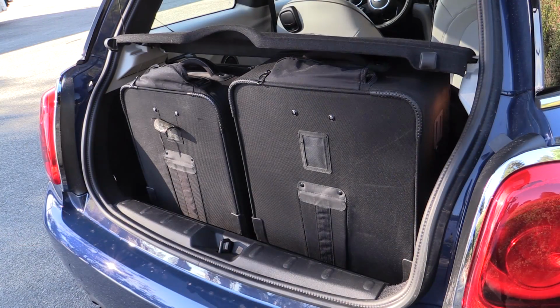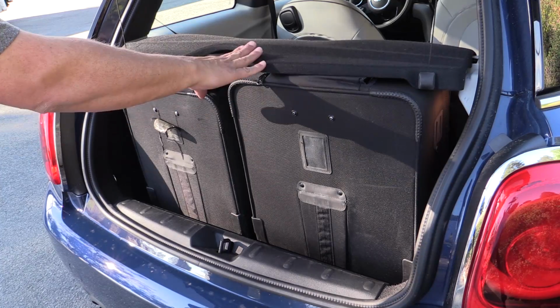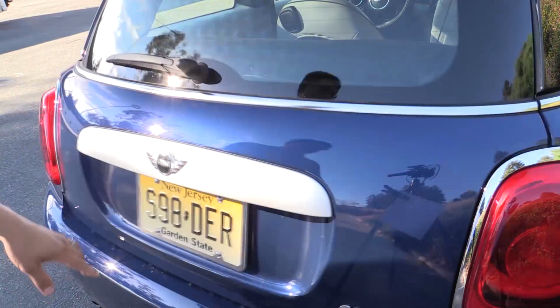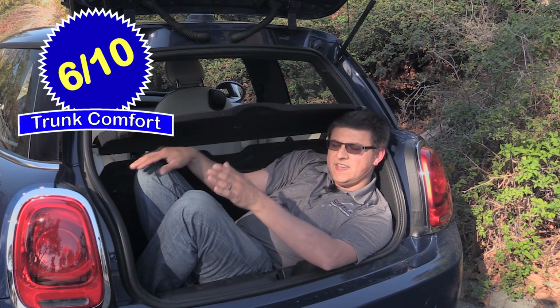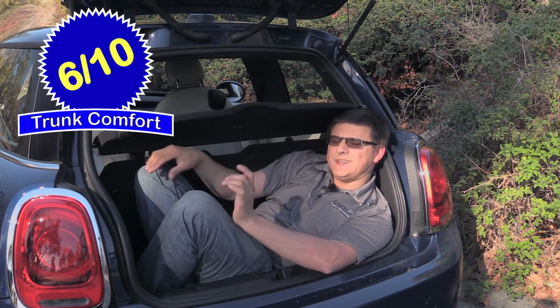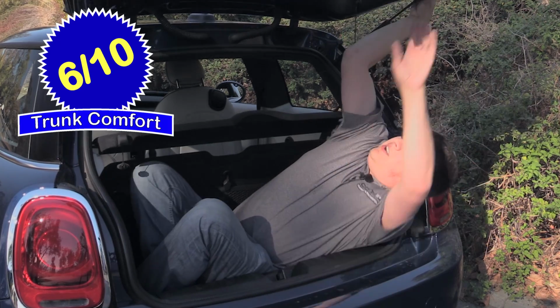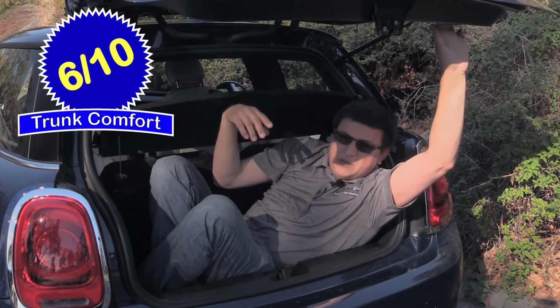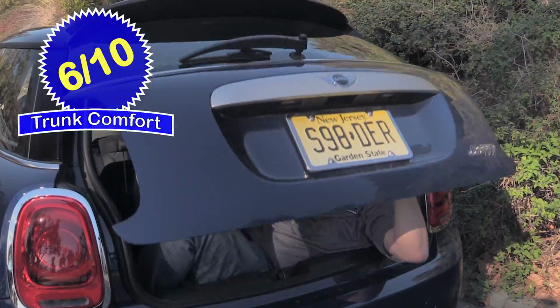Now, as I said, with the bags in this position, you can safely load one 24-inch roller bag, one 26-inch roller bag right here under the tonneau cover and close the hatchback. In my exclusive trunk comfort index, we score 6 out of 10 points. This is very compact back here, however, it is nicely finished. One nice touch is that we do have two handles, one on either side of this tailgate to help you close the lid on yourself, but you will find more room in some of those competitors.